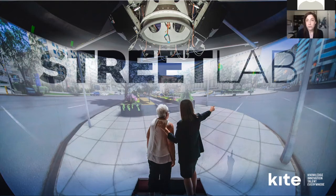And it also has a floor-based projection, so that essentially the entire field of view is taken up with the immersive environment. It also has a series of speakers that are behind a sound permeable screen, so that we can create spatialized sound, surround sound, and a subwoofer that exists at the bottom.